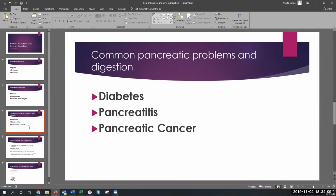Pancreatitis could also occur. That's when the pancreas is inflamed, and symptoms could be severe abdominal pain. A main cause is gallstones, but it could also be caused by too much alcohol. This could affect digestion, and because the enzymes aren't going to be available, it leads to diarrhea, malnutrition, and weight loss.